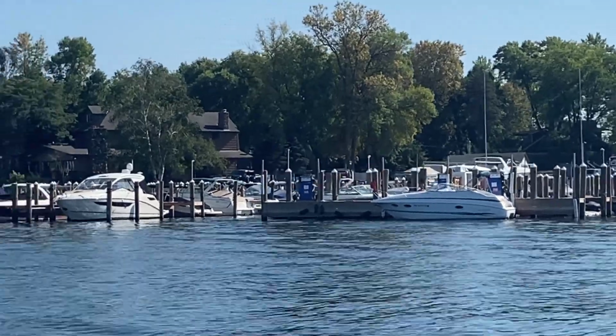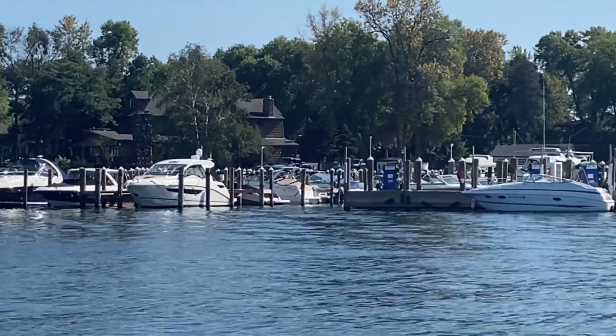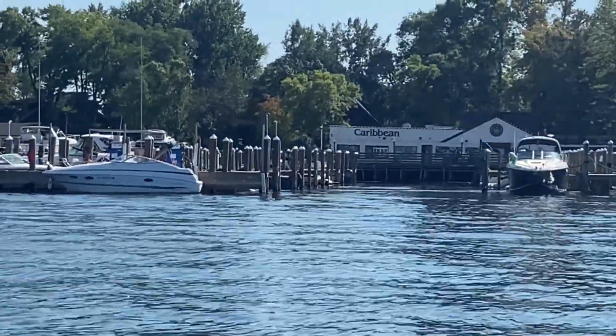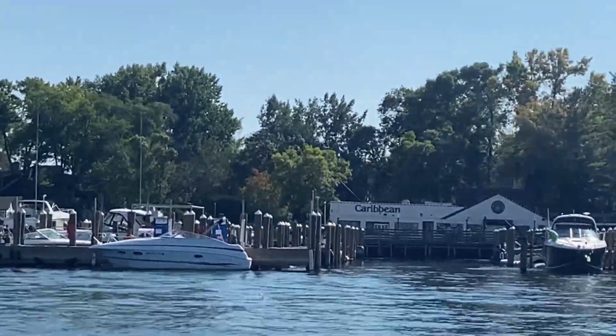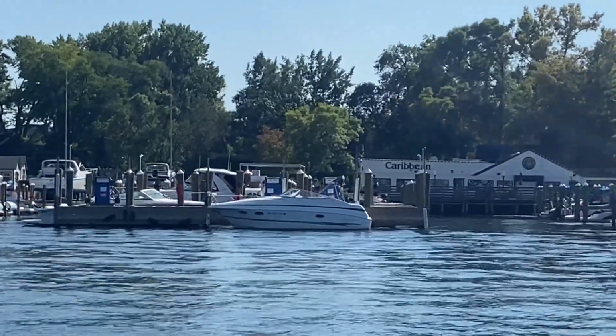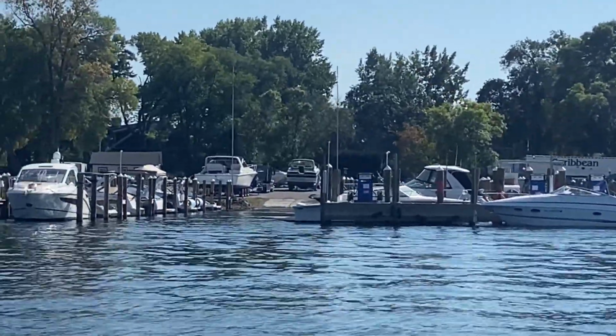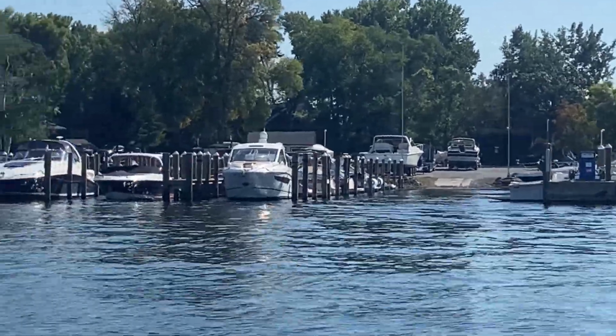In 2019, it came under new ownership. The slips are mostly rented out now annually, and the kitchen is subleased to Tequila Butcher. Still, if you want to have a good taco out on their patio, the guy at the gas dock might be able to direct you to an open slip.